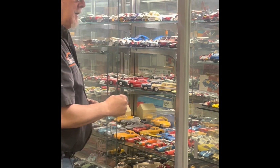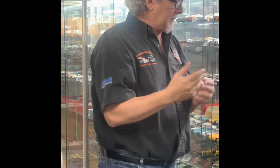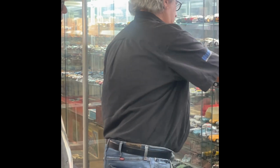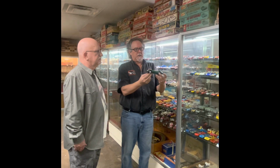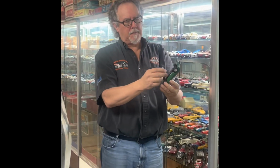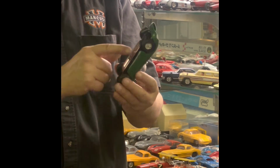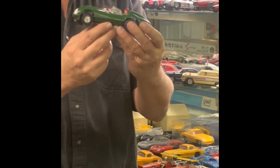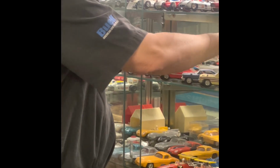OK Cater. Now, OK Cater was a Hong Kong company, but it was the best quality of all the Hong Kong cars. So here is a nice Scarab, 1/24 scale. Really nice, a nice metal chassis. Not equal to the quality of European and American stuff, but still not bad.